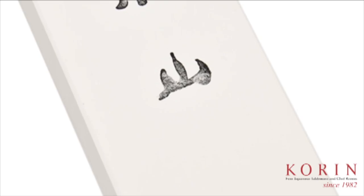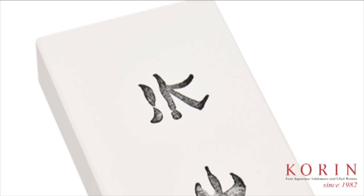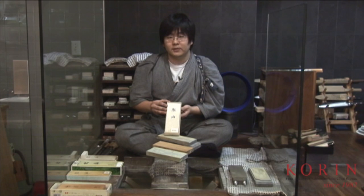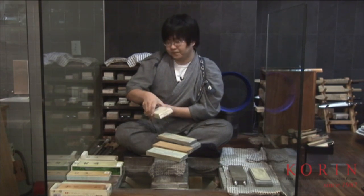Similarly, this 5000 grit stone is also a very good stone for knives that are used for fatty meats or fish. However, because it is a little bit finer than the 3000, you might have a little bit of slippage when you're using it on very, very fatty meats or fish.